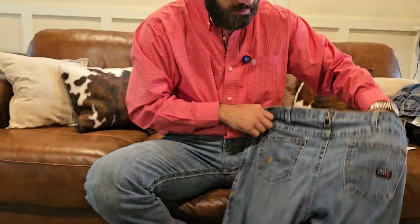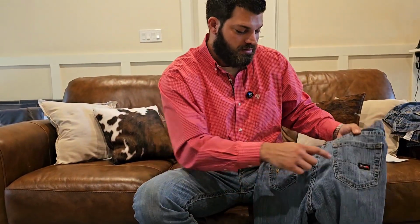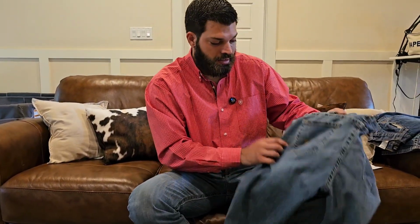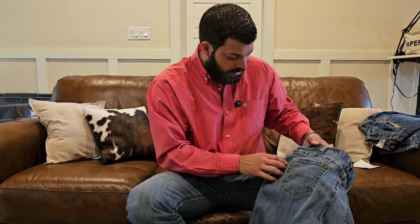On the back pockets, again, with a lot of these FR jeans, you get these crazy stitching. And if you like to wear bedazzled belts and stuff like that, that's cool. But you're on a job site with predominantly guys, and I'm not really too worried about the stitching on my butt cheeks. So I like that these are pretty plain.